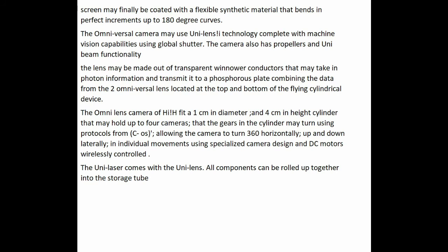The Omniversal camera may use UniLens technology, complete with machine vision capabilities using global shutter. The camera also has propellers and uni-beam functionality. The lens may be made out of transparent winnower conductors that may take in photon information and transmit it to a phosphorus plate, combining the data from the two Omniversal lenses located at the top and bottom of the flying cylindrical device. The OmniLens camera headset fits a 1 cm diameter and 4 cm height cylinder that may hold up to 4 cameras.